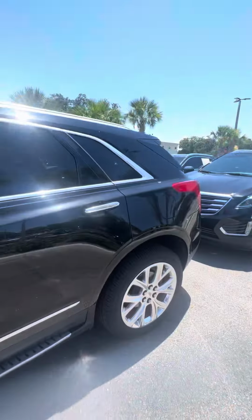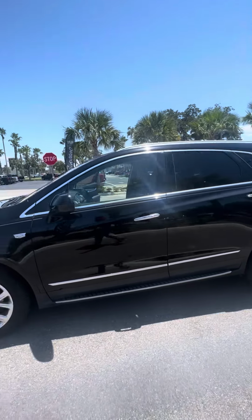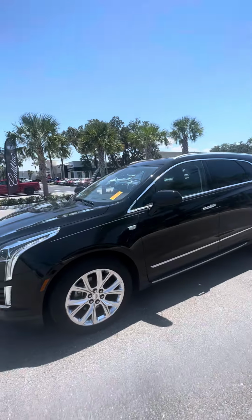Nice running boards. Again, this is a 2018 Cadillac XT5 Luxury, looking for a new home.